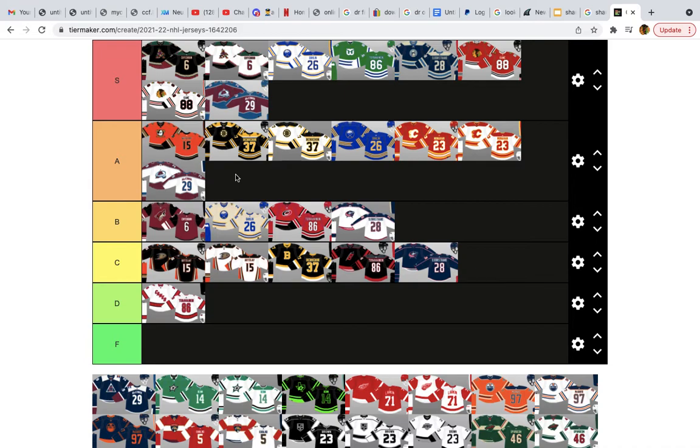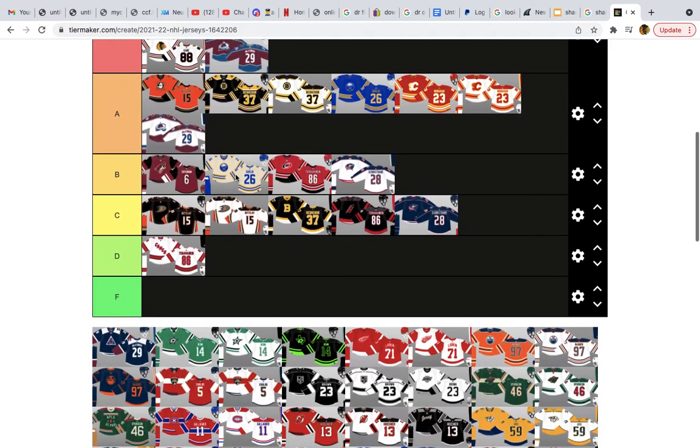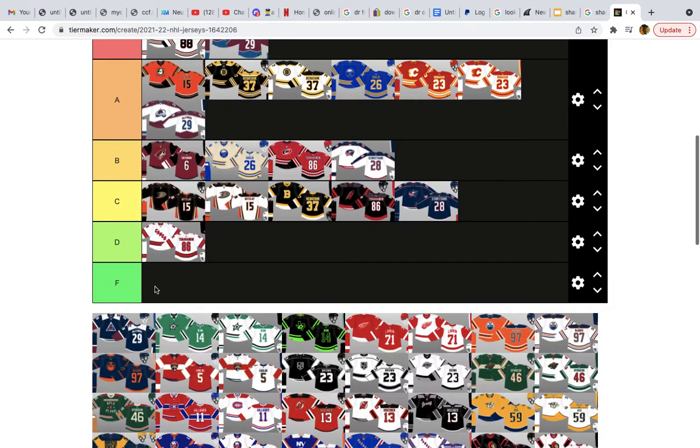Huge upgrade over the Reebok era jerseys, and more of a classic. More looks like their original jerseys when they first came in the league. Colors are definitely great as well.